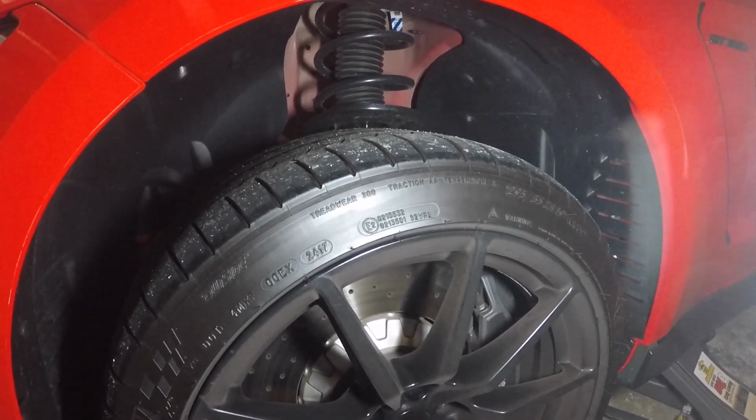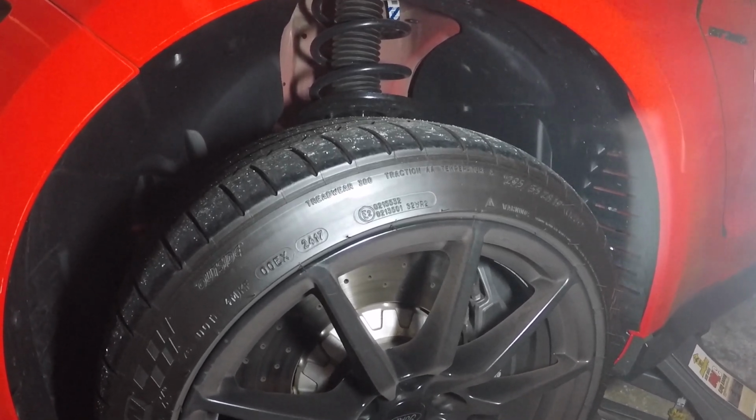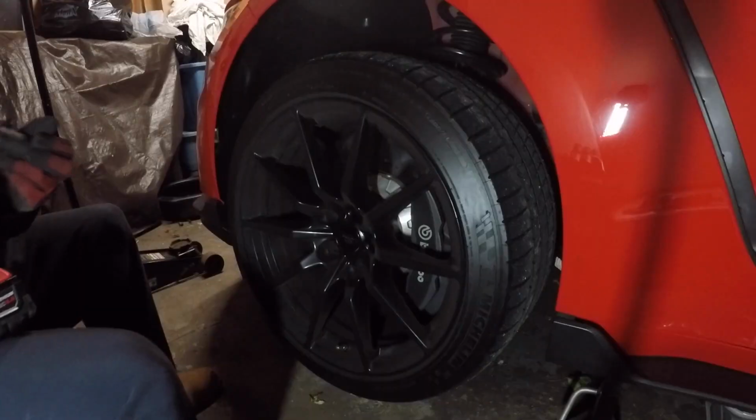Alright, so here we go. Part 2, front Eibach springs installation.